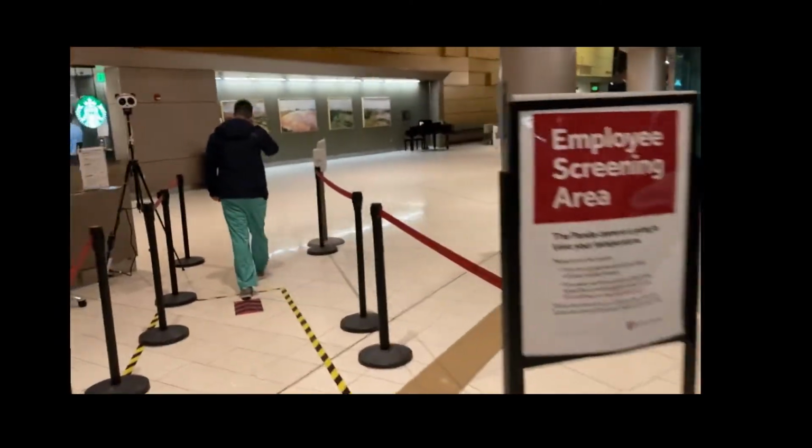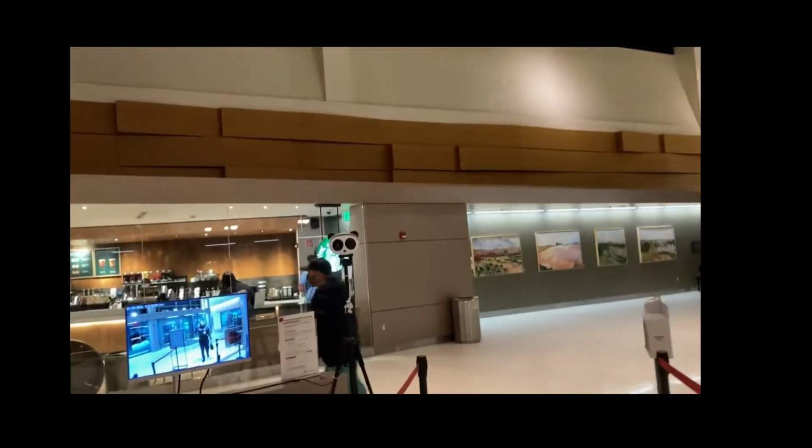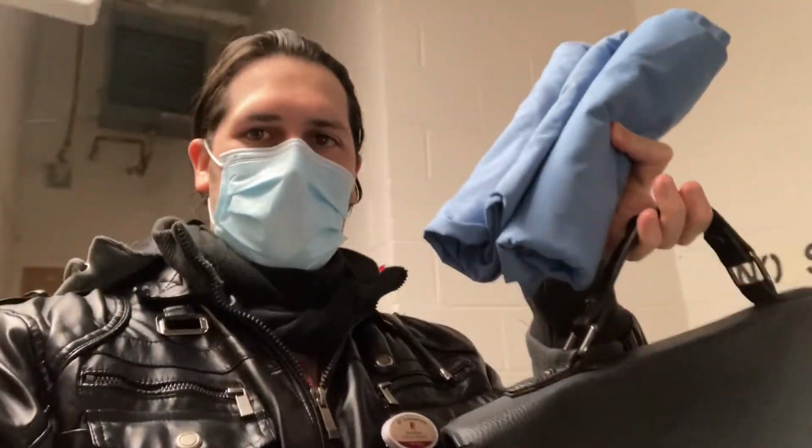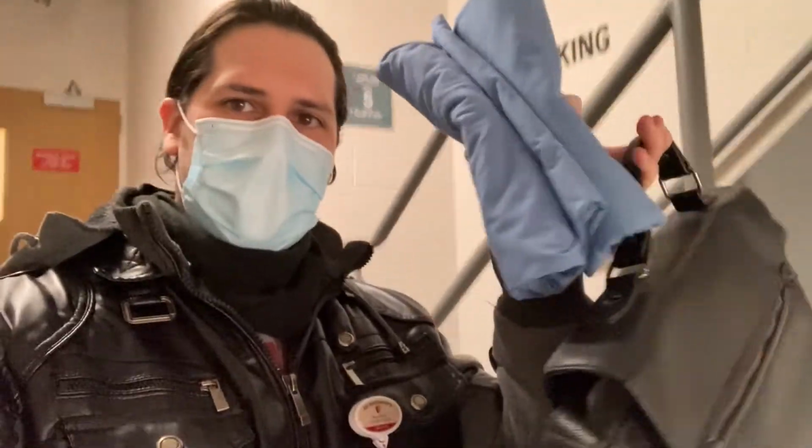Employees cleaning area, hello panda. So that takes our temperature prior to entering the building. Got my scrubs. The reason why you get scrubs is so you don't take the COVID home. So I get them from a machine, which is kind of cool. I have that machine video on my other surgical ICU 24-hour video.